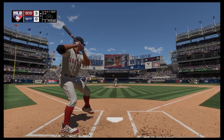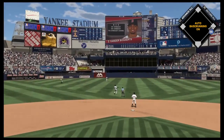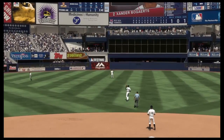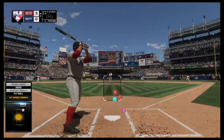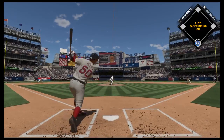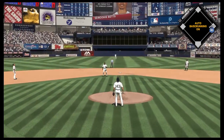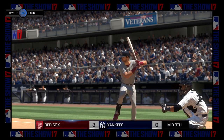Into his windup. Here comes the 1-0. Lifted in the air to center. Ellsbury is under it. 2 gone. Digging in to try it again. Mookie Betts. 0 for 3 with a couple of strikeouts for him to this point in the ballgame. There's a swing and a high pop-up. Gregorius is there for it. And that ends the inning. The Red Sox tack on 1.